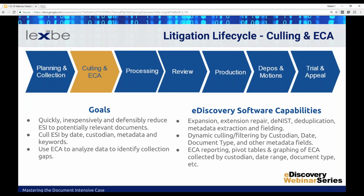The culling is done by using metadata from what's collected, and it can be by date, custodian, keywords. A number of processes are used. One's called de-NISTing, which is removing system and other files that, based on a hash or electronic fingerprint, are unlikely to be responsive. Early case analysis goes by the acronym ECA. These are analyses that run. Deduplication removes exact duplicates of files, particularly emails, so that one doesn't have to review or deal with multiple copies of the same email or other files. And the e-discovery software is designed and can help with all those workflows.